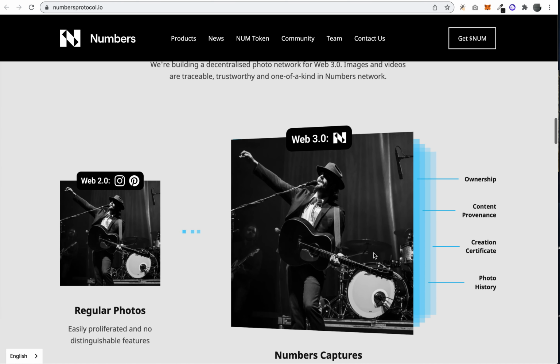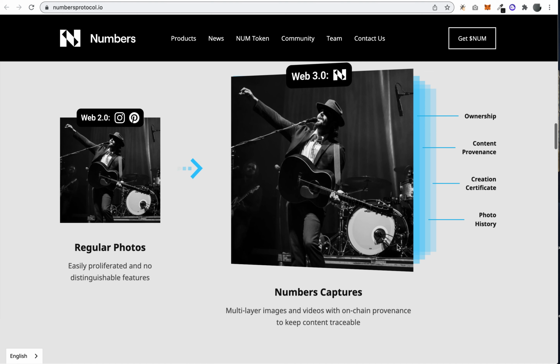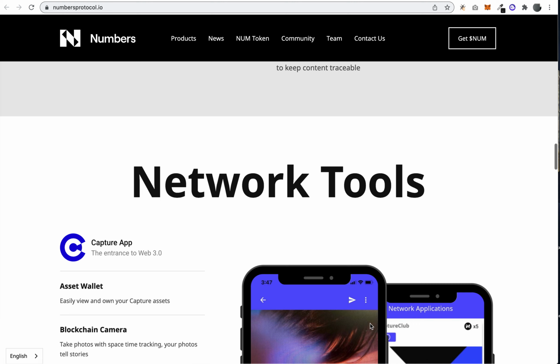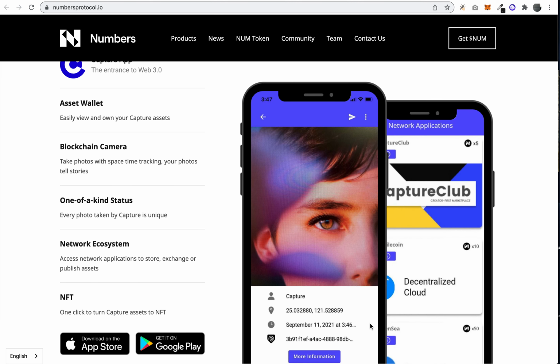So you can see here, they're saying basically a normal photo, Web 2.0, just a JPEG, easily stolen. Here, they're adding an extra layer of ownership, and by creating an NFT, you can track more of the data on the photo, and there's more built into it. It's not just a JPEG; it actually has this data captured. And they have a pretty nice mobile app that you can download that I tried out earlier, and it's simple.